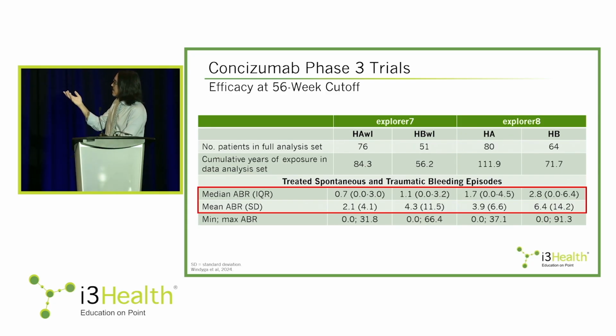And if you cut to the chase, the annualized bleed rates certainly were very good. So that the middle part is the standard deviation. The one that you want to look at is the top there. So it always seems like in these studies that the inhibitor patients do better. It could just be an anomaly, but this sort of looked like this when you looked at the Haven clinical trial series. But certainly the bleeding events were low.